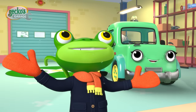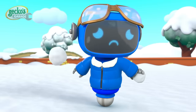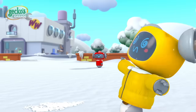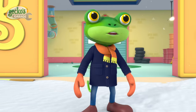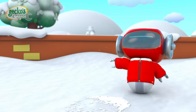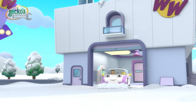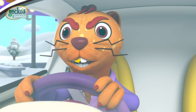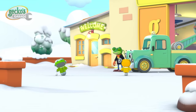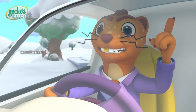Hello, everyone. Look, it's snowing. Today we're... Whoa! Careful, Blue. Wait, Tilly. You haven't got your snow tires. Behold! Sly is the best snow vehicle ever! Who threw that? That pesky frog and his trash cans! I'll show them! Take that!